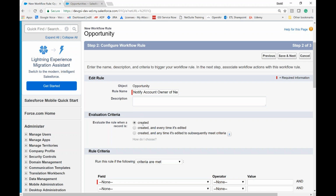Our options here would be to do it when it's created and every time it's edited, no matter how it's edited. Or we can say we want to do it when it's created and any time it's edited to subsequently meet the criteria that we're going to set below. So the difference between the second item and the third item: when it's created and every time it's edited, if you went in and changed anything, if you went in and changed a date, it's going to fire.